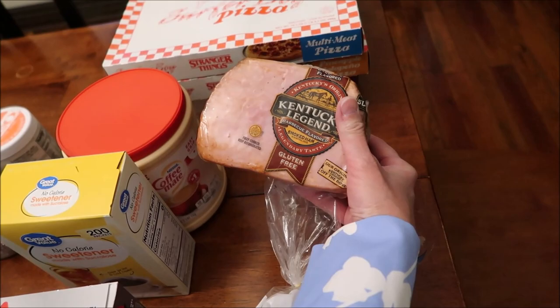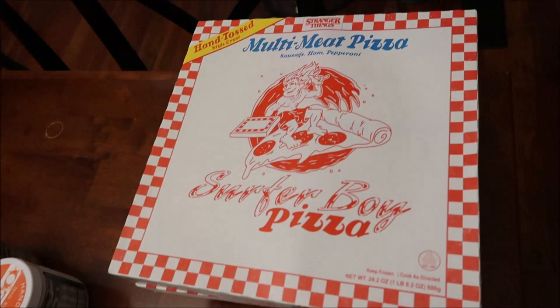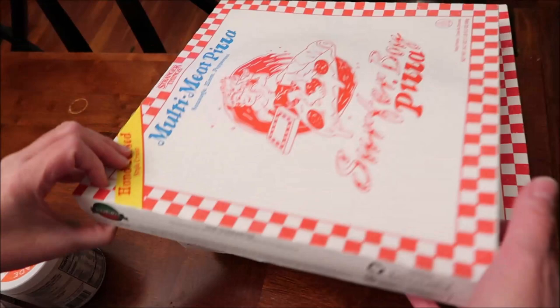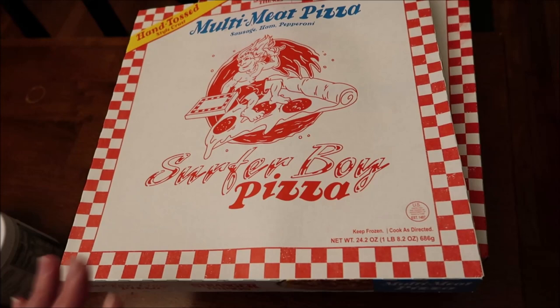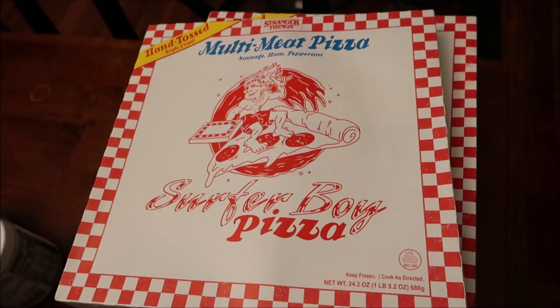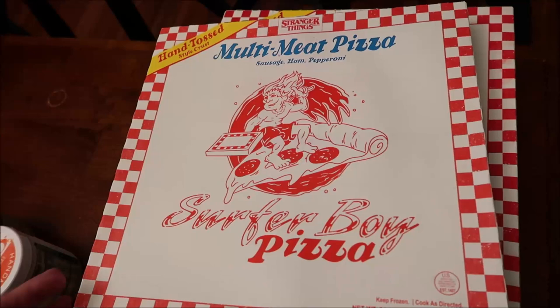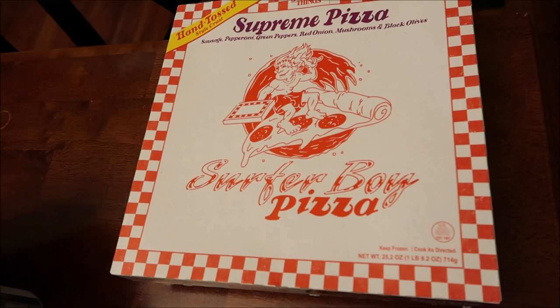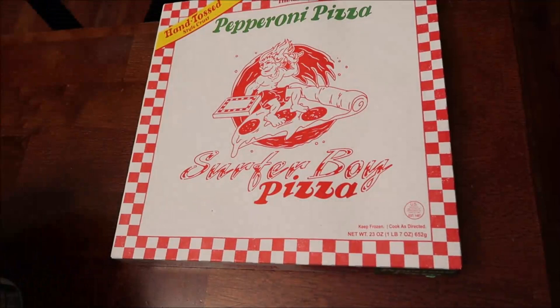And then we bought the Stranger Things themed pizza. It says on the side, it's made by Palermo's Pizza. Same people that make Screamin' Sicilian. Yeah, they make Palermo's Pizza, Screamin' Sicilian Pizza, same people, but they're making these Stranger Things themed pizzas. Surfer Boy Pizza is the brand. So this is the meaty meat pizza with sausage, ham, and pepperoni. This is a pineapple jalapeno with pineapple and mild jalapenos. This is a supreme with sausage, pepperoni, green peppers, red onion, mushrooms, and black olives. And then lastly, this is just pepperoni pizza.